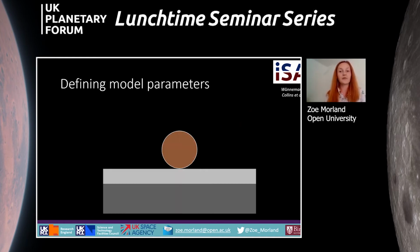In order to run the model, several starting parameters needed to be defined. Some are reasonably simple. For example, it is assumed that the Martian ejecta projectiles are spherical, which is a reasonable assumption because irregular shaped projectiles are likely to spin, meaning that they can be reasonably represented by spheres. It is also assumed that they impact vertically, which on this scale and considering other assumptions is perfectly valid.